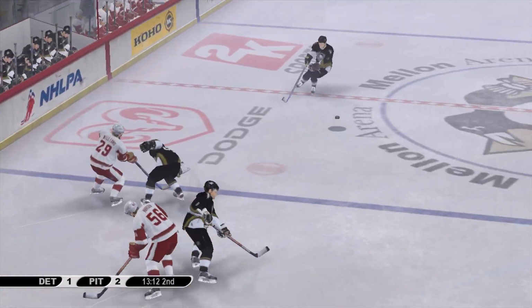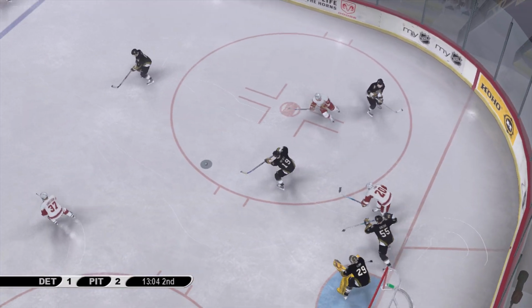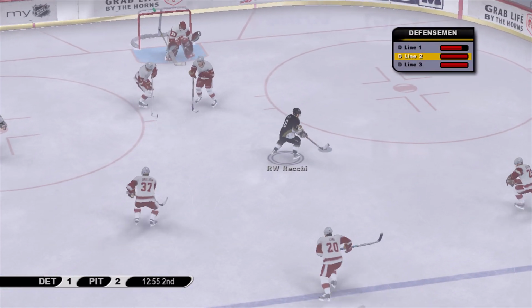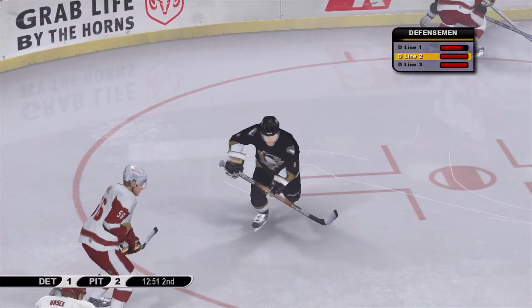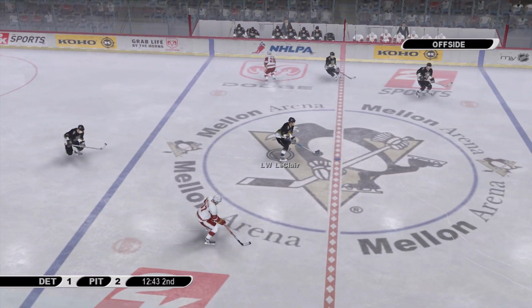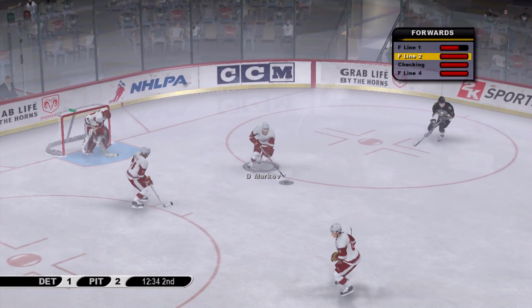Samuelson sends it up to the center. Wang has the puck at center ice. Sends it to the defenseman. Recchi with the puck in the neutral zone. It's fed back to the point. Crosby hit in front of the bench by Williams. The Penguins give their forwards a rest with a shift change.